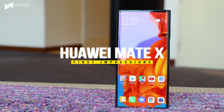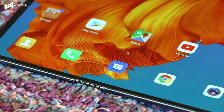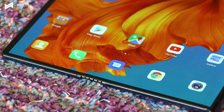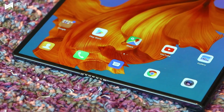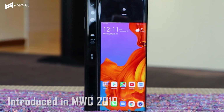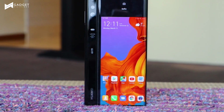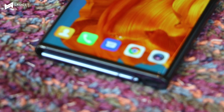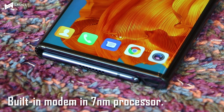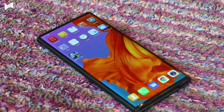Today was definitely quite a memorable one thanks to a few hours we've spent in BGC for a much awaited roundtable and hands-on of perhaps one of the most iconic devices to break ground this year, the Huawei Mate X. Introduced at MWC 2019, the Mate X is the brand's first foldable smartphone or tablet with 5G capabilities and is a combination of numerous innovations, from the patented hinge to a modem that's built on a 7nm processor, allowing for ultra-fast connection speeds and supercharged technology which is faster than ever.